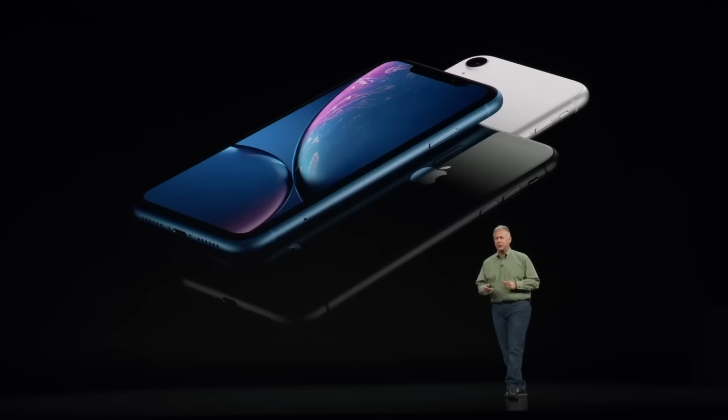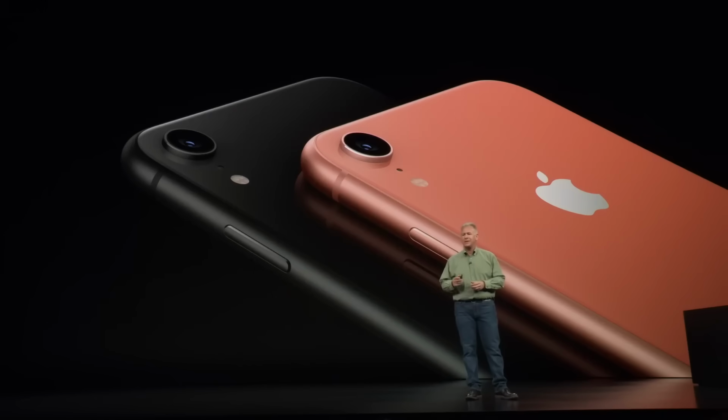The coral color was released on the iPhone XR series, with it being one of the more unique colors of the lineup.